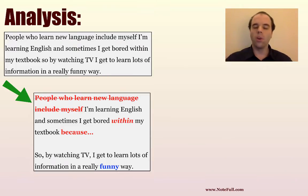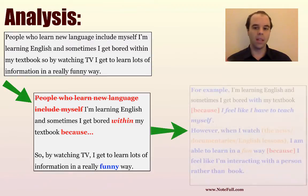So here we want to also express because. We want to express why. When you're expressing your example, we want to eliminate that information that's not necessary, that introductory information, since we only have about 18 seconds to say, here's my reason, here's my example. "People who learn new language" has to go. We talk about the direct details. "I'm learning English now, and I'm studying with a textbook and I'm bored with it. TV is better because why?"